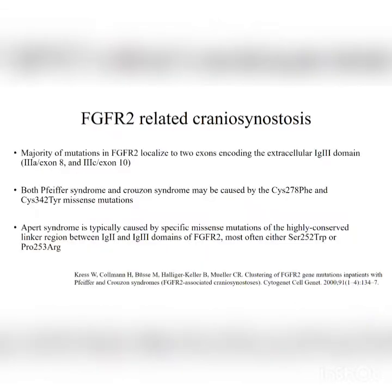Okay, next slide. Yeah, now FGFR related craniosynostosis, majority of mutations in FGFR2 localized to 2 exons encoding the extracellular immunoglobulin 3 domain. Similarly, both Pfeiffer and Crouzon syndrome may be caused by replacement of cysteine at 278 position by phenylalanine or tyrosine. Apert syndrome is typically caused by a specific missense mutation in the highly conserved linker region between immunoglobulin 2 and 3 domains of FGFR2.